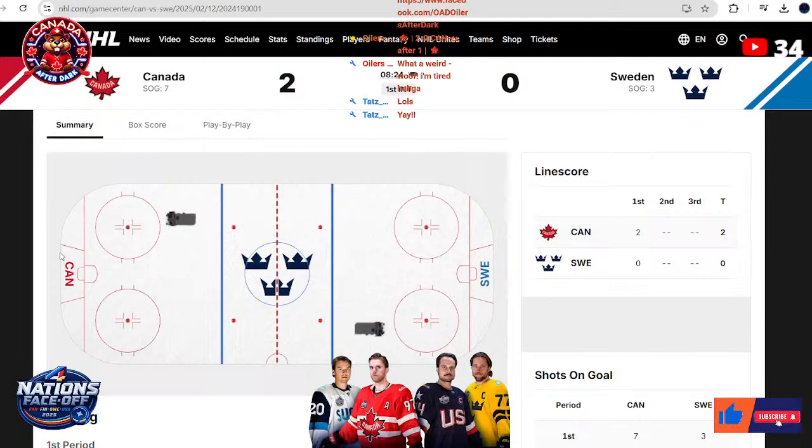Nate McKinnon gets the goal from Crosby and McDavid. McDavid down to Crosby, cross-ice feed to Nathan McKinnon. He gets the goal, and just like that, Canada had themselves an early 1-0 lead. Just what the Canadian fans in attendance wanted to see, tic-tac-toe, and Canada had the early advantage.